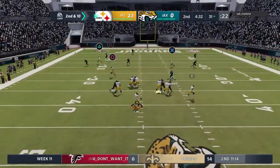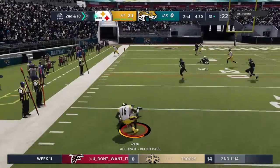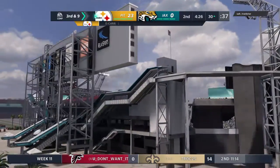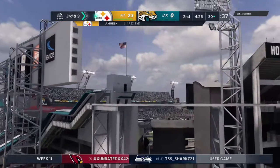Now Carr throwing on 2nd down. Finding Green, complete. They do get a yard there, but only a yard. Leaves them with 3rd and 9 looming. It's a gain of a yard.